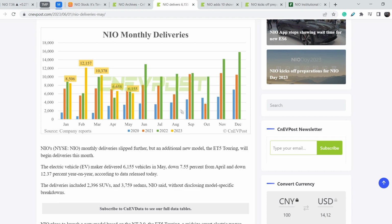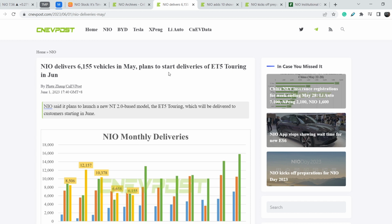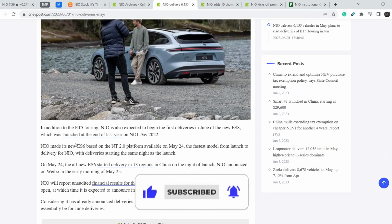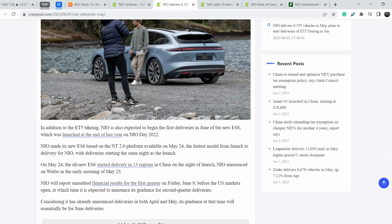On top of that, right now they just started to produce their new ES6 model, and the launch date was on May 24th. And let me quote you this. In addition to the ET5 Touring, NIO is also expected to begin the first deliveries in June of the new ES8 model, which was launched at the end of last year on NIO Day 2022. And let me show you this article.